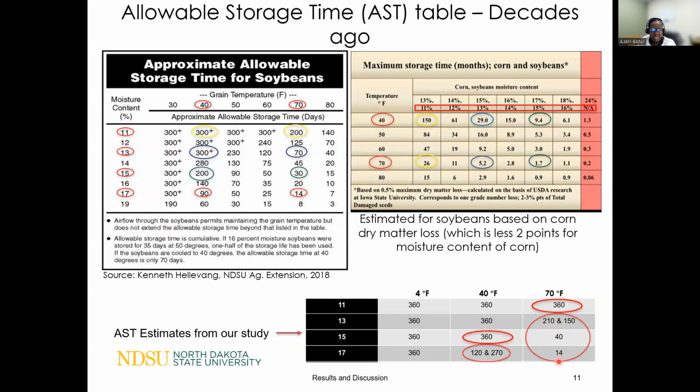So what we're seeing here is that from the study that we had, we are able to keep our beans longer compared to what we have in this chart. Could it be because of the alteration in genetics and the newer varieties that are being produced for different end use? We'll find out as we proceed.